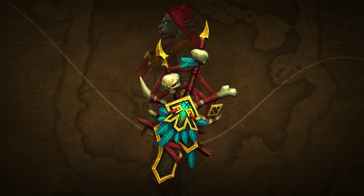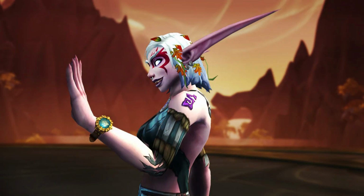And our last armor transmog this month is the Witch Doctor's Fetish Guard, which is a shield, and it's going to run you 400 tenders if you buy this. It's pretty unique looking, but, like I say, there's so much stuff on here this month, I don't think I could afford it.